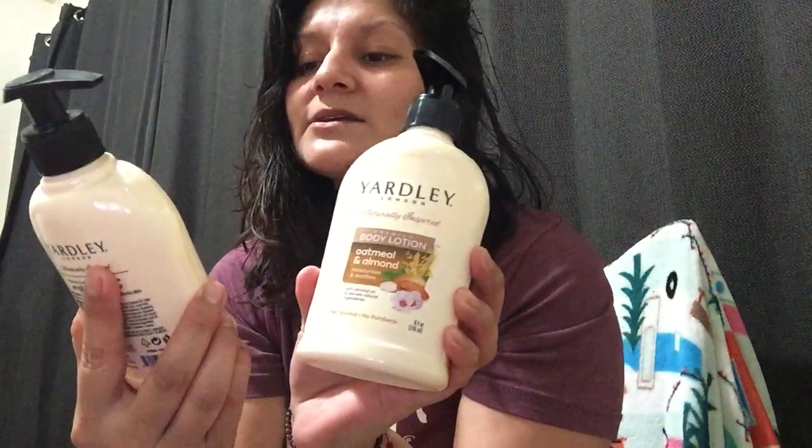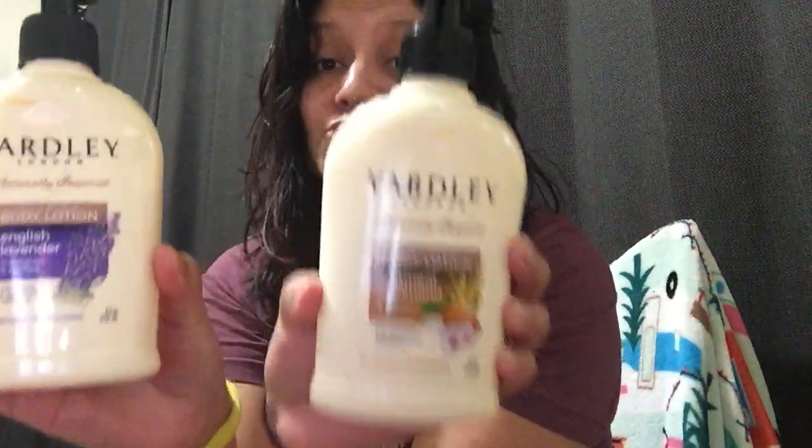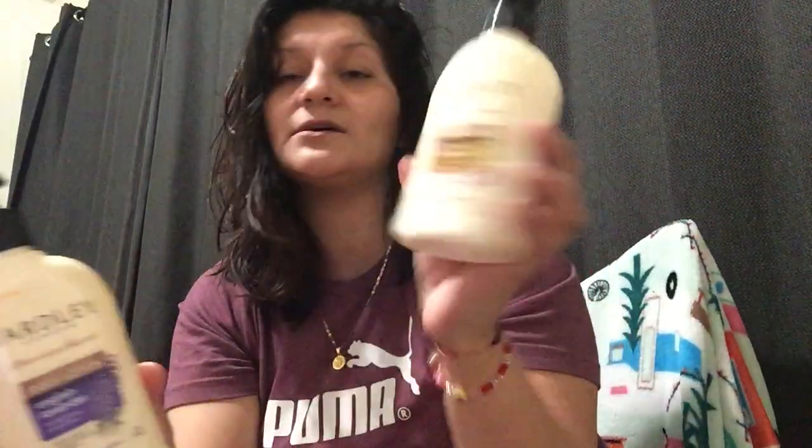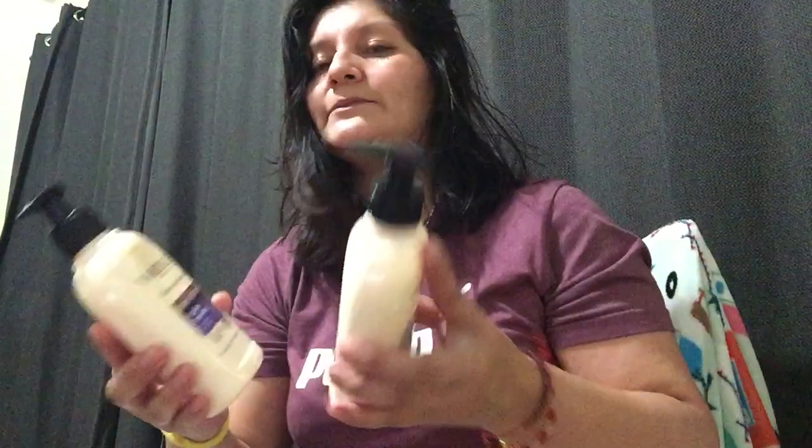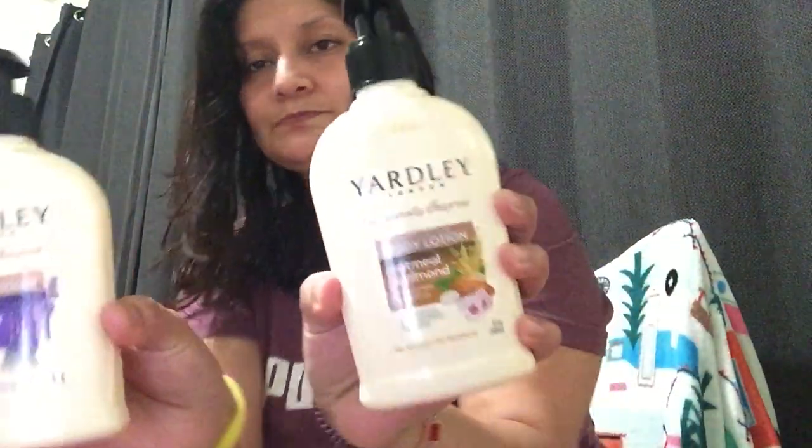Guys, this is the Yardley London lotion. And I have tried the oatmeal one. It's really good, but I don't think it'll be a rebuy for me. Maybe as an emergency lotion? Maybe. But not my favorite. Haven't tried the lavender, though.